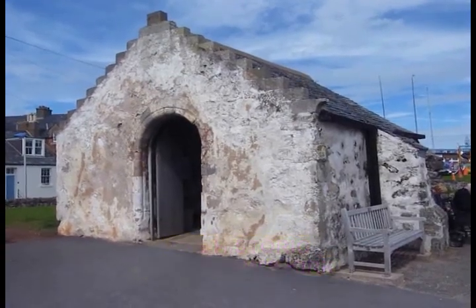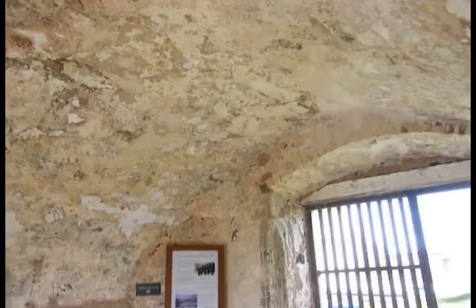This is all that's left of the historic St Andrew's Kirk.